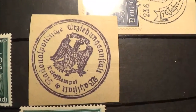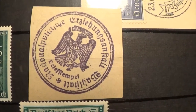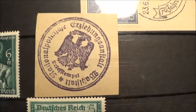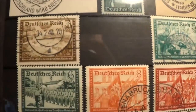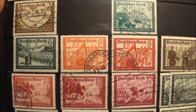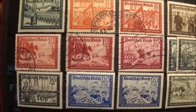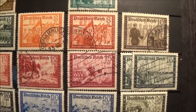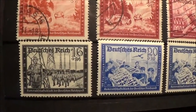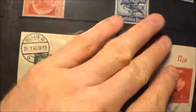That's supposed to be some very famous stamp. I'm not sure what it's all about. But I was told it's a very famous, you know, like an ink stamp. And then I always thought this set was cool. It's showing the different military things that were going on, you know, building airplanes and factories and troops marching and that kind of thing.